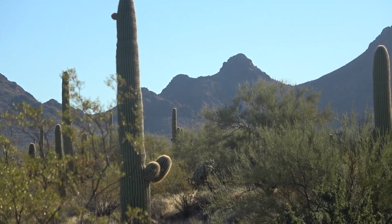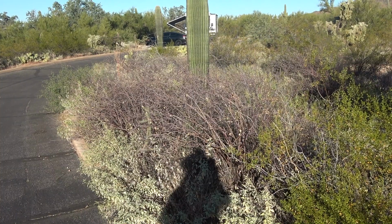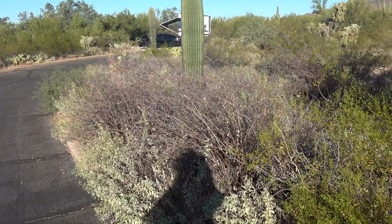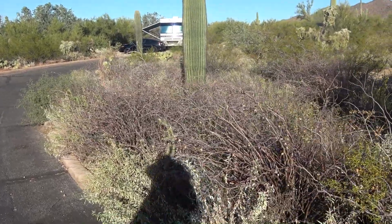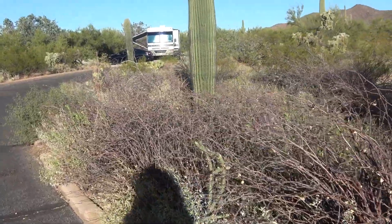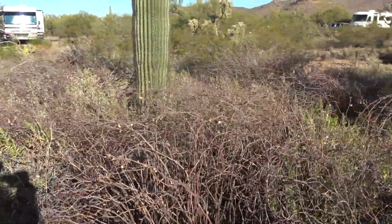Good morning. Beautiful. These twigs are so lavender purplish that I actually thought a bush was in bloom from far away. There's so much color in the desert.